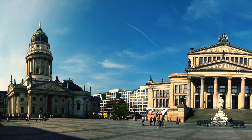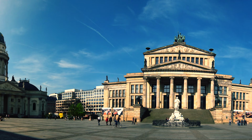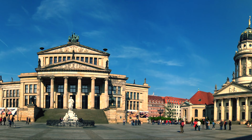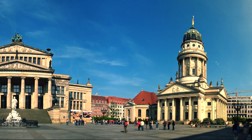The Gendarmenmarkt is a famous 17th century square that takes its name from the military regiment that had stables here during the 1700s. It is the site of three iconic historic buildings: the Berlin Concert Hall, the Französische Dom, and the Deutsche Dom, French Church and German Church. The word Dom here signifies dome, not its usual meaning in German of cathedral. The buildings were all very badly damaged during World War II and have been restored since 1945. The square itself today is regularly used for events such as Christmas markets.